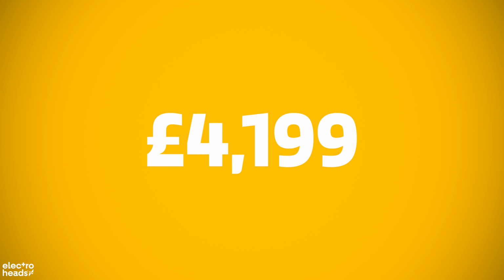The best part is the pricing. At £4,199, it's the cheapest electric bike on our list. So there you have it, 5 of the very best e-bikes on sale today.